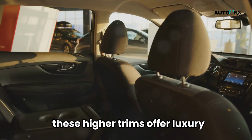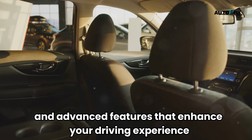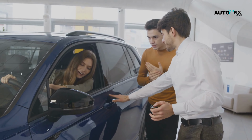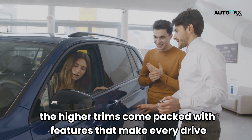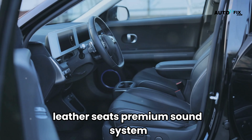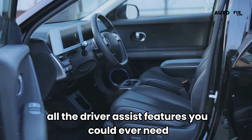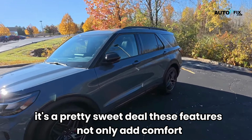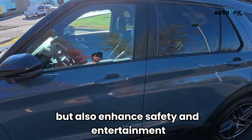These higher trims offer luxury and advanced features that enhance your driving experience. But hey, you're getting a lot for your money. The higher trims come packed with features that make every drive enjoyable and convenient. Leather seats, premium sound system, all the driver assist features you could ever need. It's a pretty sweet deal. These features not only add comfort, but also enhance safety and entertainment.